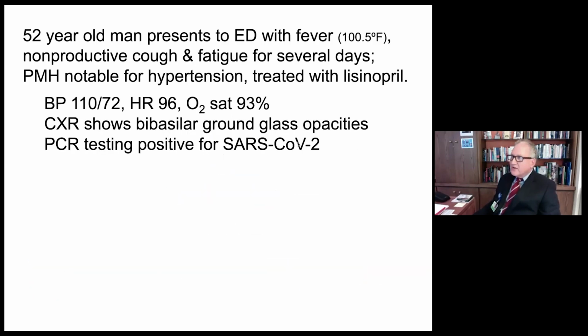Now, I'm going to present a case and then ask a question. So this is a 52-year-old man who presents to the emergency department with fever, 100.5 degrees Fahrenheit, a non-productive cough, and fatigue for the past several days. His past medical history is notable for hypertension treated with lisinopril. On examination, his blood pressure is 110/72, heart rate 96, and his oxygen saturation is 93%. His chest X-ray shows bibasilar ground glass opacities, and PCR testing is positive for SARS-CoV-2.